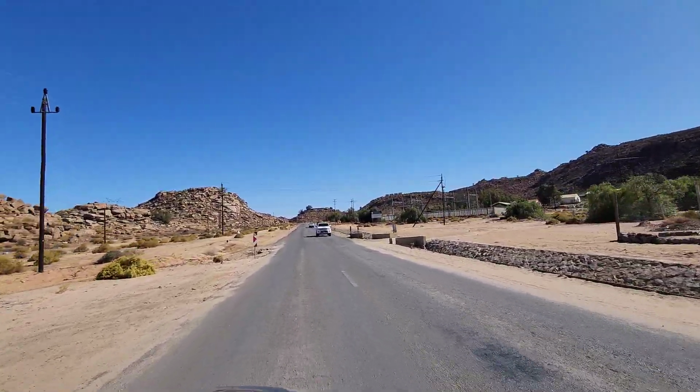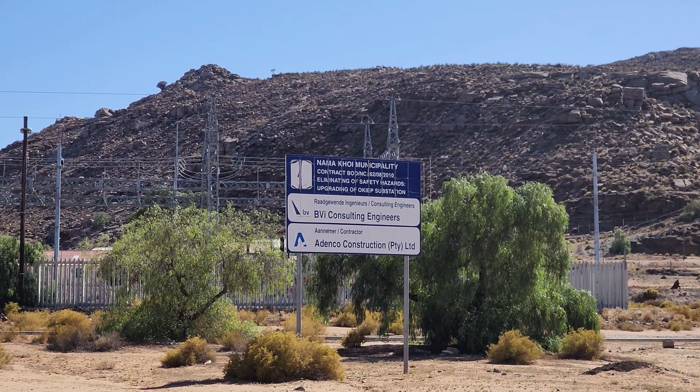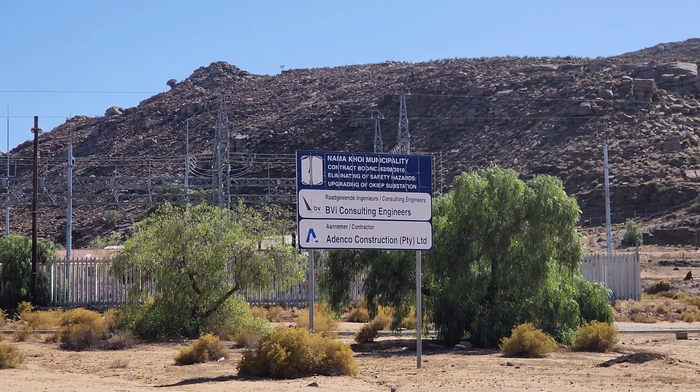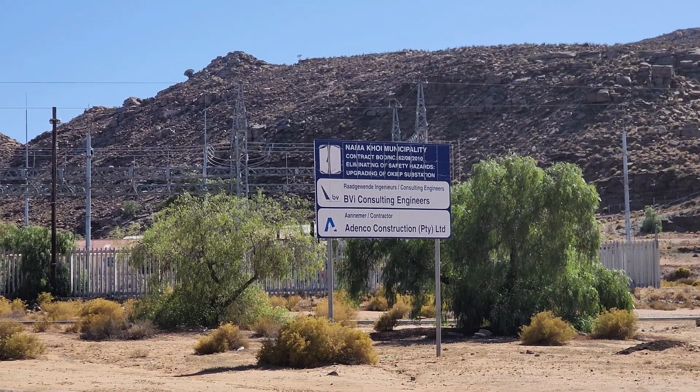Okay, this is as far as we go. We always find it interesting when we see infrastructure being upgraded in these small towns. And this was a board that indicated that the substation was being upgraded.